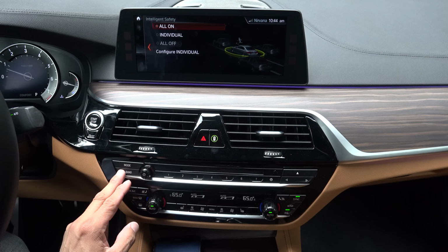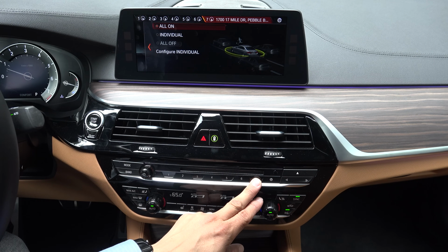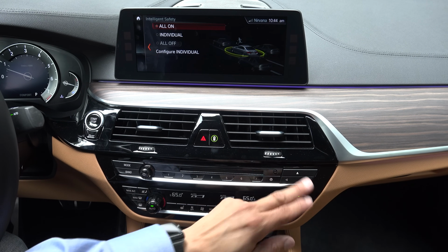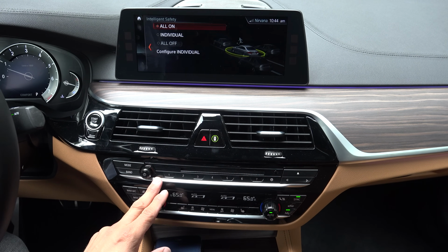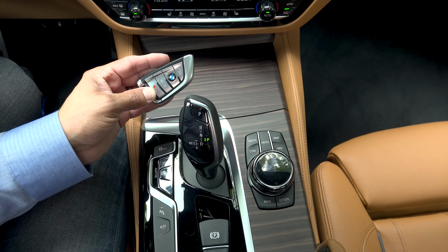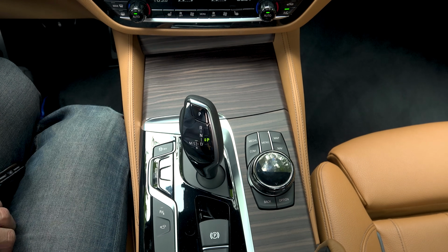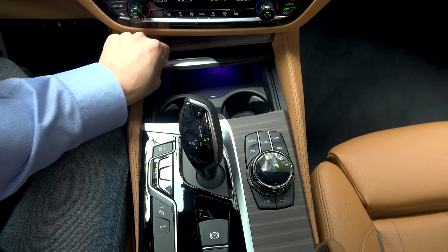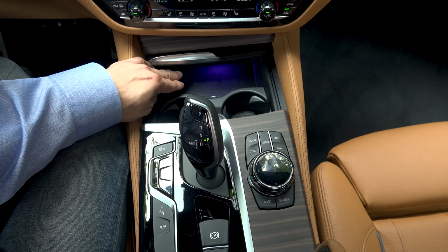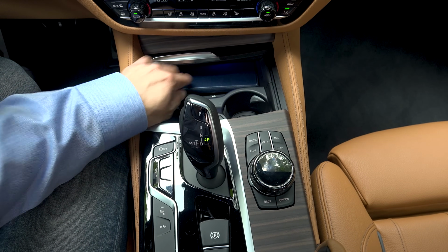We then have a mode button, band button, volume power knob, and then some touch-sensitive buttons for presets in the system. You'll find track forward over here and an eject button for the single-slot optical disc player. We then have the controls for the 3-zone automatic climate control system down below. Moving down from there, we have BMW's latest key with, of course, the M stripes right over here on the side. This roller compartment opens up to reveal 2 cup holders and a wireless charging mat. The wireless charging mat is large enough for most phablet-style cell phones.